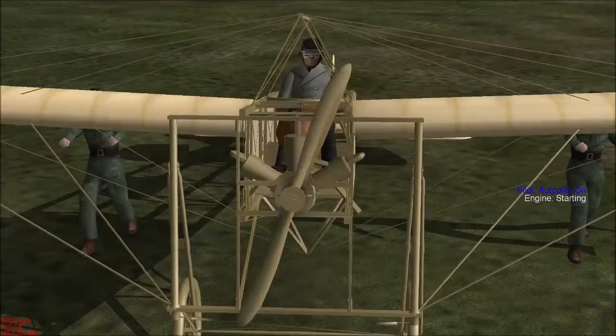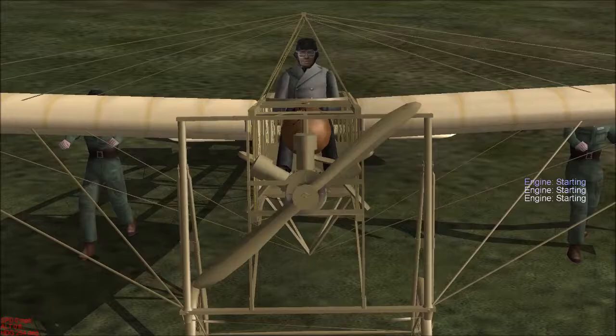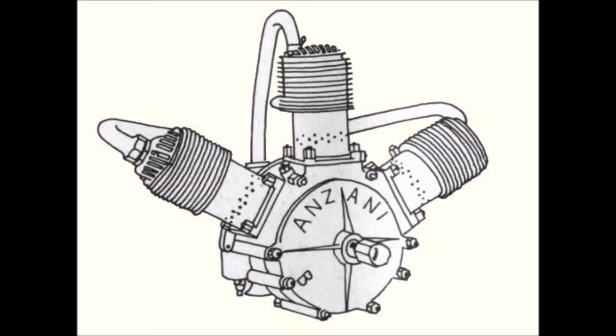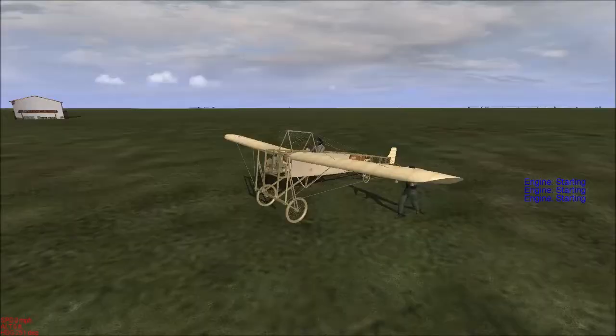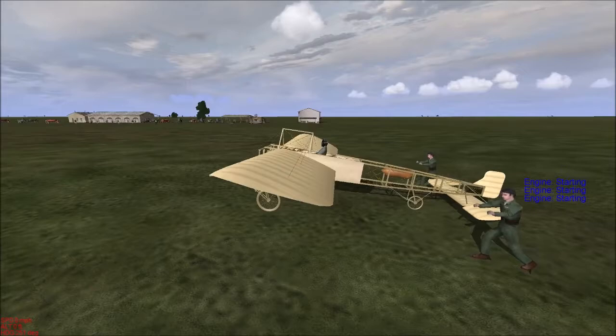Louis Bleriot, working with aircraft designer Raymond Saulnier, seeking a more reliable engine from an Italian motorcycle engine developer, chose a three-cylinder, 25-horsepower, W-rotary engine for their attempt to win the prize for being first to cross the English Channel.